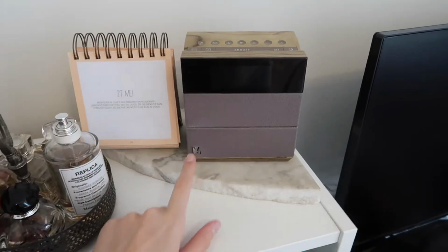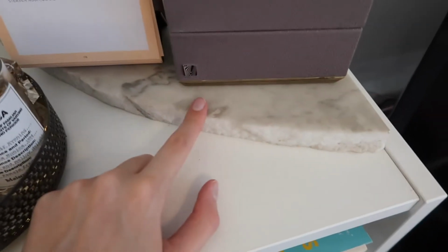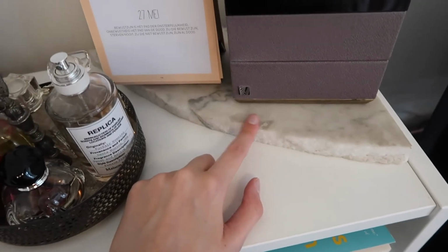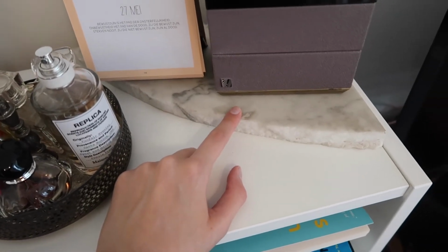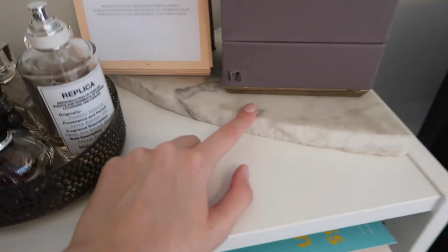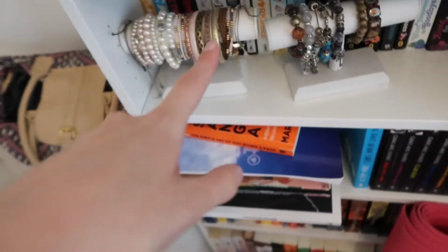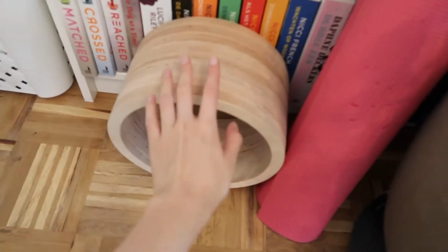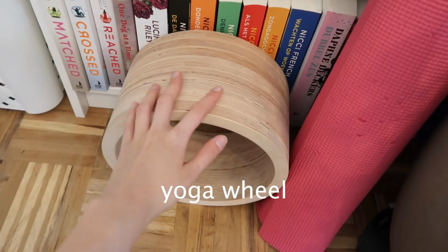These are speakers. And then this little piece of marble is actually something I think that broke off a floor in my parents' old house, and then they just kind of kept it in the garage. And then I was like, ah, can I have that? That looks kind of cool. So I just have that. And then some jewelry over here, and then all books. And there's like double layers of books in here. And then I have my yoga mat and my yoga, what's this called?